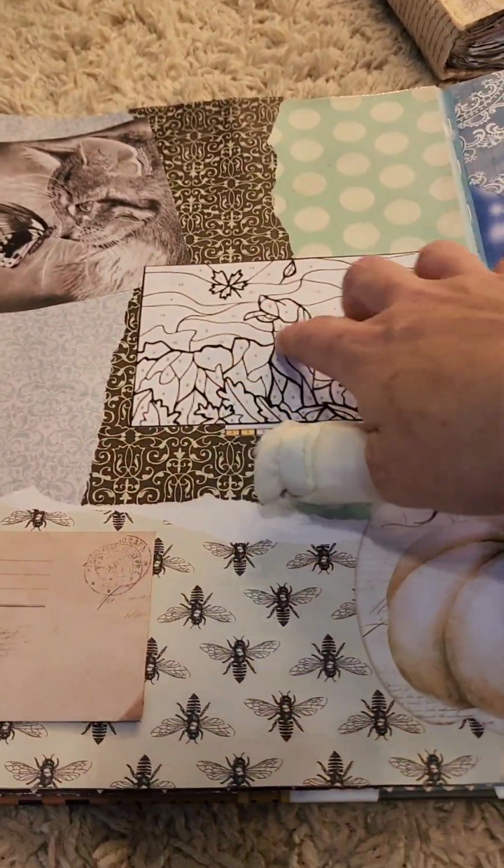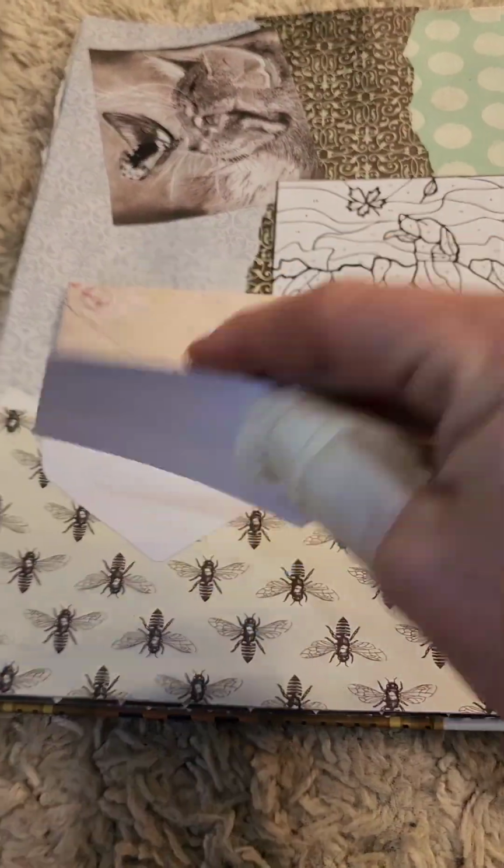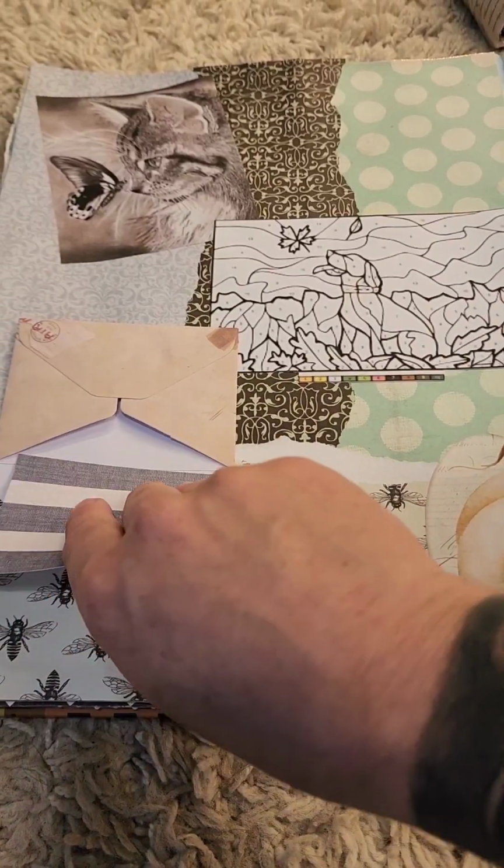This is a paint by number or a color by number that I put in here. And in this envelope is a little card that you can actually just write the colors you chose and whatnot so that you don't forget.